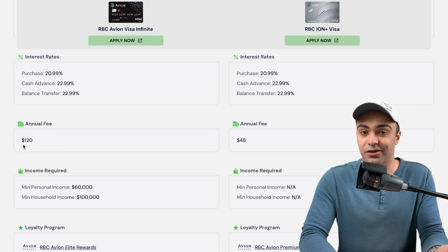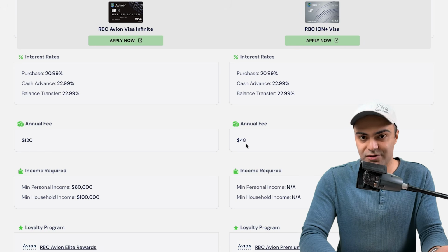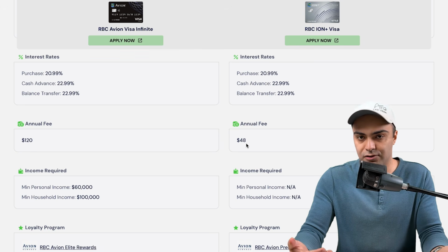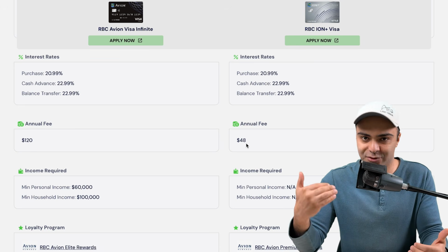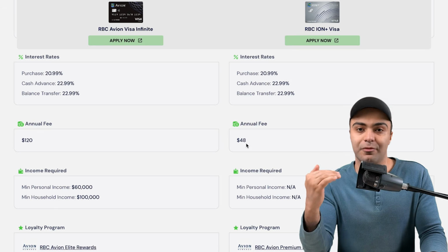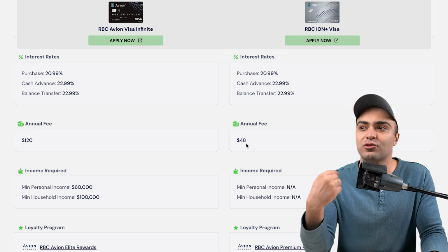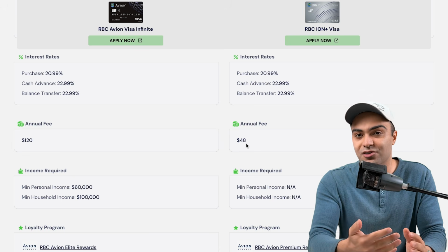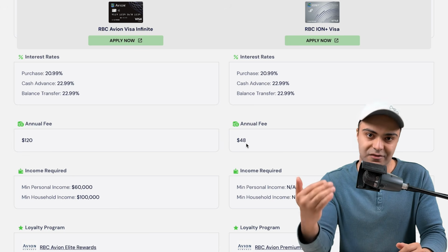Now, as I mentioned earlier, again, the annual fees of these cards: the Avion Visa Infinite only costs $120 a year to own. The Ion Plus Visa costs $48. So combined together, if you have both, that's $168 a year, which is less than the Amex Cobalt card. The Amex Cobalt card, if you recall, has recently updated their fee to be just over $190 a year to own. So these two cards together are even less expensive than that.